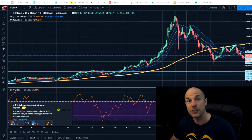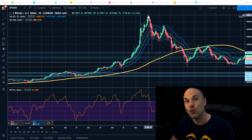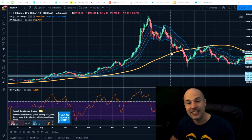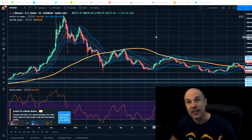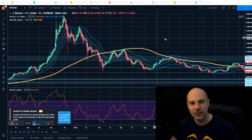It's kind of like stretching an elastic band. The more you pull it away from that moving average, the more it's going to hurt when you let go. And what we saw back in 2018 was it stretched all the way up to $20,000, and when it eventually let go, it came all the way down to 6. It was crazy. It didn't just hit the 120-day moving average, it moved well below and then was stuck below it for all of 2018.